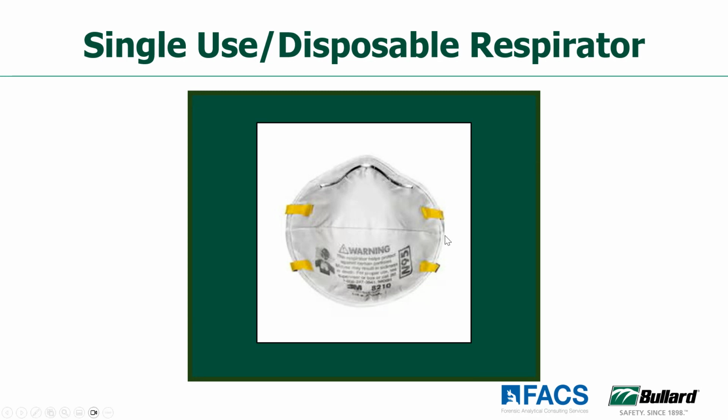You might use these if there's just some nuisance dust in the area. Maybe you're not over a permissible exposure limit or close to it, but it's just dusty and people don't really want to work in that dusty environment. You can have employees put on a single-use respirator in that type of instance. And there are other situations where we might use them. They obviously were used during the pandemic, so they're good for some aerosols as well.